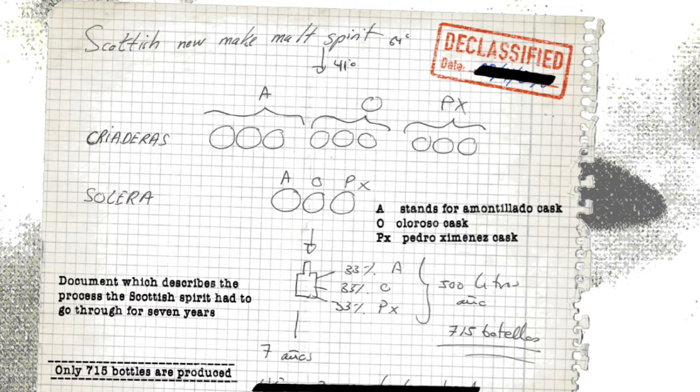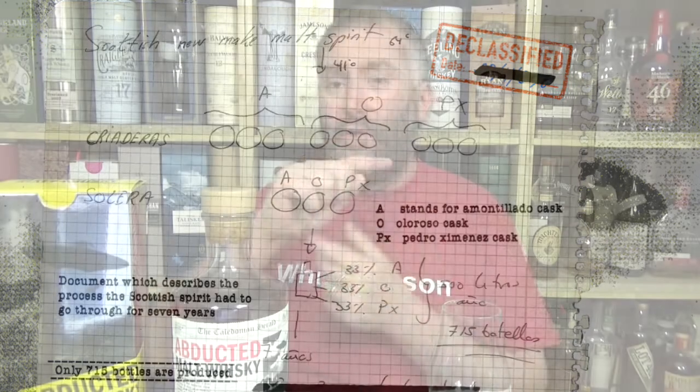And you take a third from each of these casks, and then you take from the above casks and fill up the bottom casks. So this is a third of whiskey that was matured in the Pedro Ximénez cask. This is a third of whiskey that was matured in Oloroso. And this is a third of whiskey which was matured in the Amontillado. So if they filled up the first cask, the solera casks, they had a total of 12. 12 times 500 is 6,000 liters, which is a lot of whiskey, to be honest.